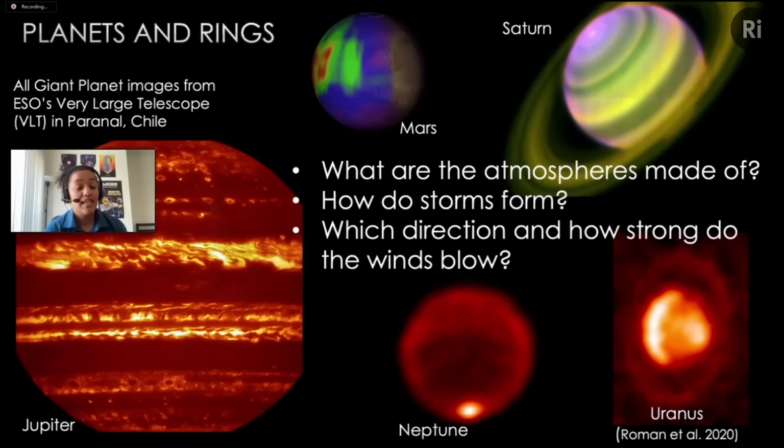And all of these images here, apart from Mars, are VLT images. And VLT is a Very Large Telescope, which is actually what VLT stands for, that's in Paranal, Chile. So really beautiful things we can do from Earth. And my favorite planets, the ice giants, are the most exciting for me, and probably for everyone, I hope. And we'll come back to them when I talk about my research a little bit.